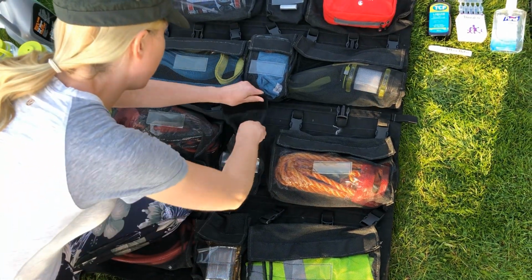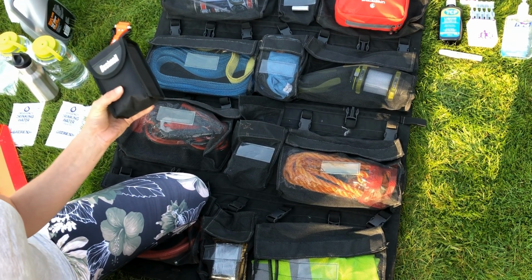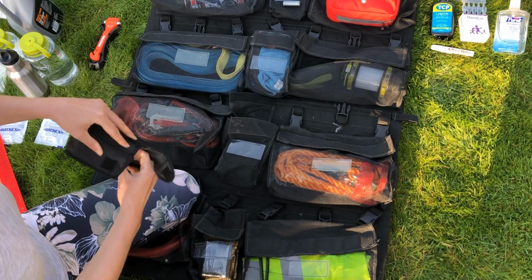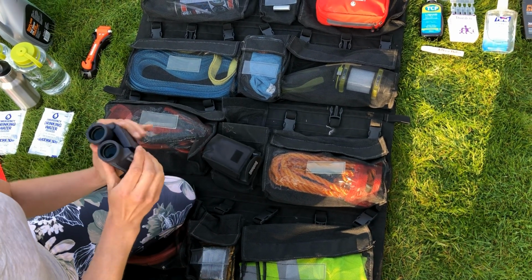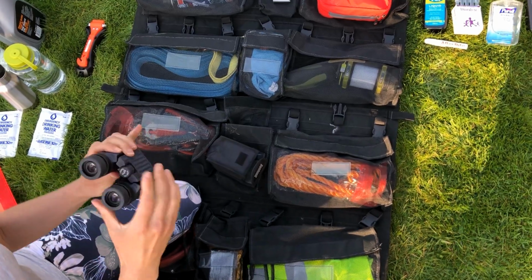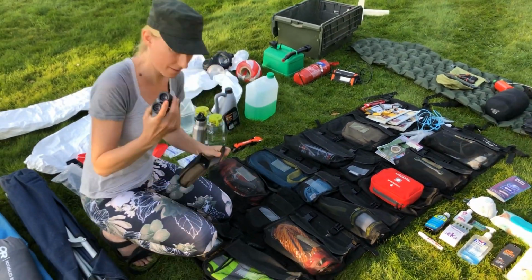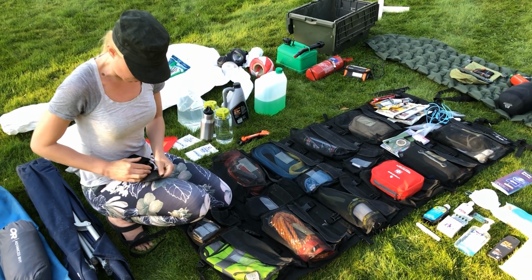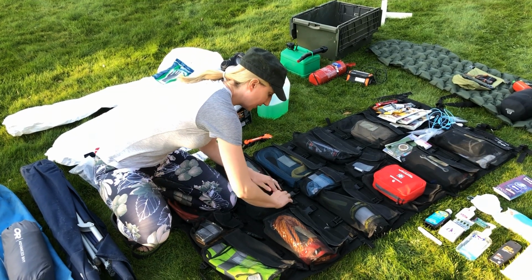Over here, we have some binoculars, just in case you want to make sure that you know what's going on around you. You want to keep an eye out for anybody suspicious, or if you're in a survival situation and you need to look for something to hunt. You can try to catch a deer, some rabbits. Obviously, it's dependent on your hunting abilities.